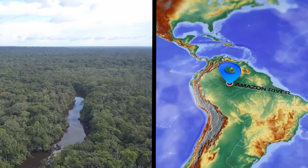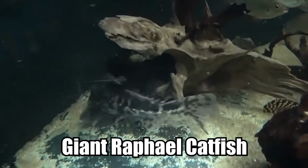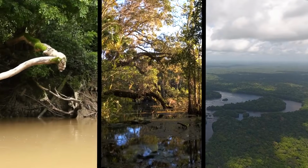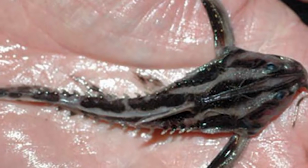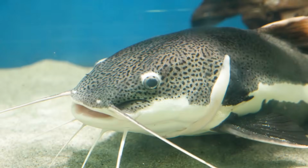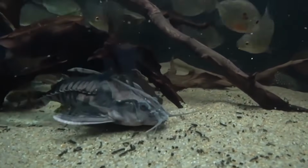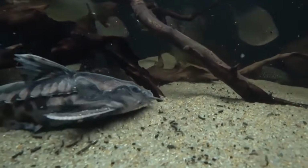Native to the Amazon River Basin, the giant talking catfish, also called the giant Raphael catfish, is typically found in tributaries, creeks, and swamps. Its unique black and yellow color pattern makes it stand out a lot compared to other types of catfish, and almost doesn't even look real. It's maybe not the most beautiful fish species on Earth, but it's pretty bizarre. Why are they called the talking catfish, you ask?